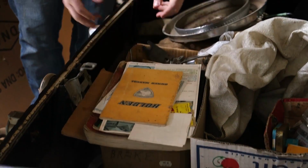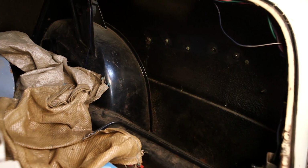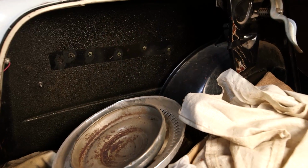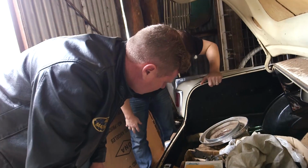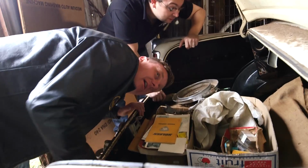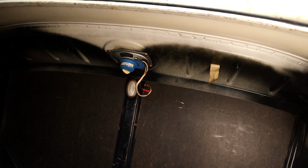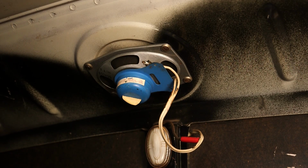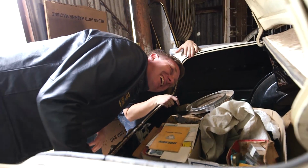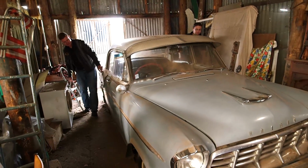Awesome. It's very tidy in here though, isn't it? Neat and tidy. It doesn't look like there's really any signs of rust at all. All the satin black, it's all intact. Even the boot mat. I wonder what she's like underneath. I'm not about to pull all this stuff out, but I bet you it's in pretty good shape under there. Under the parcel shelf, brand spanking. Look at the huge speaker, 3.5 inch or something. How straight is the thing though? She's survived really well.